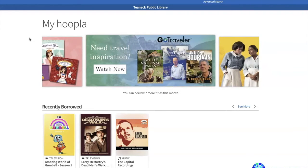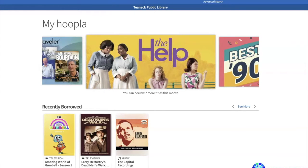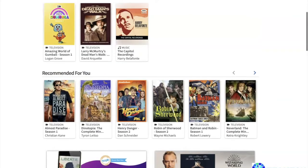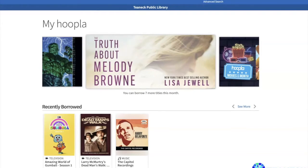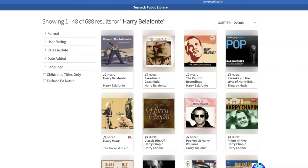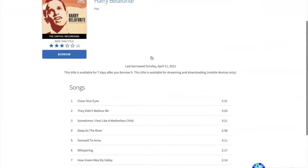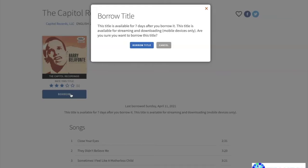Let's look at music. Let's say I want to find Harry Belafonte music. I can see the songs. If I click the borrow button, I see it's available for 7 days.